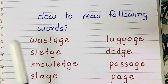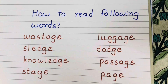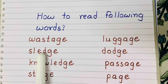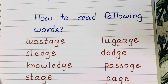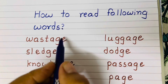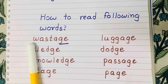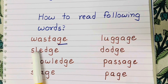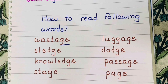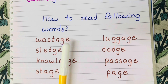How to read the following words? Let's read. Here we have a few words which end with the j sound. Now let's check whether before the j sound there is a long vowel or a short vowel. This trick helps children read the words correctly. Now let's revise the rule. If the word ends with the j sound and there is a short vowel before it, write dge, and if there is a long vowel sound or consonant sound before it, write ge.